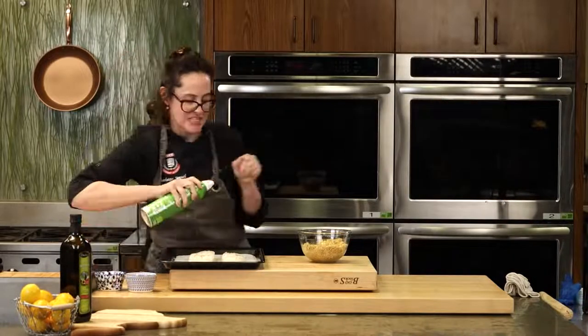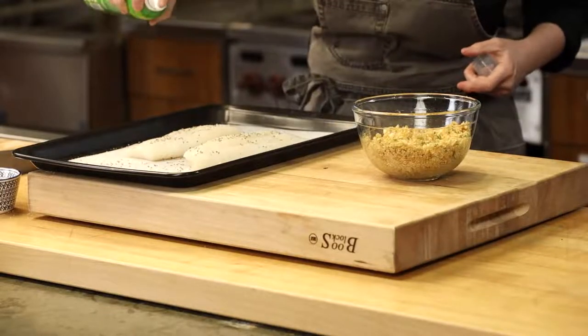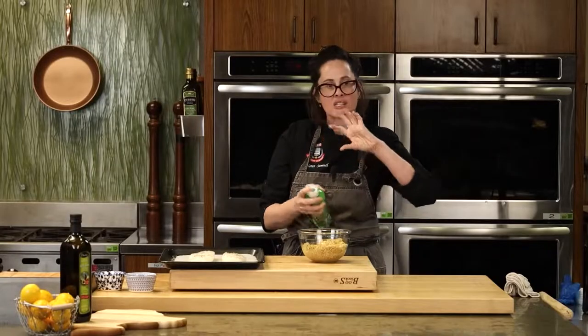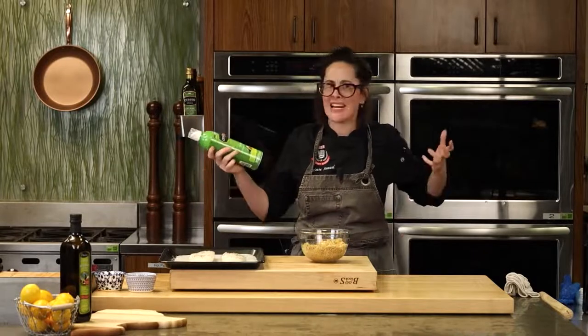I'm going to give this a light spritz with some oil, and I'm going to use a little avocado oil because I have it available. It's also going to help the crumb stick to it. And I like the spray. I feel like it helps with portion control.